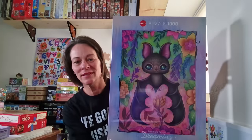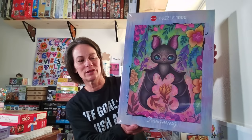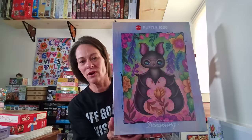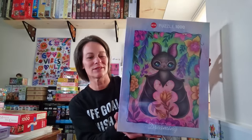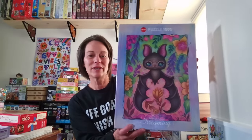The last puzzle I got from Puzzles Canada is this one. This is the Dreaming Collection by Jeremiah Ketner. This puzzle is called Baby Bat. So this is the 8th puzzle I have from the Dreaming Collection by Hay. I love the colors. I love the art.